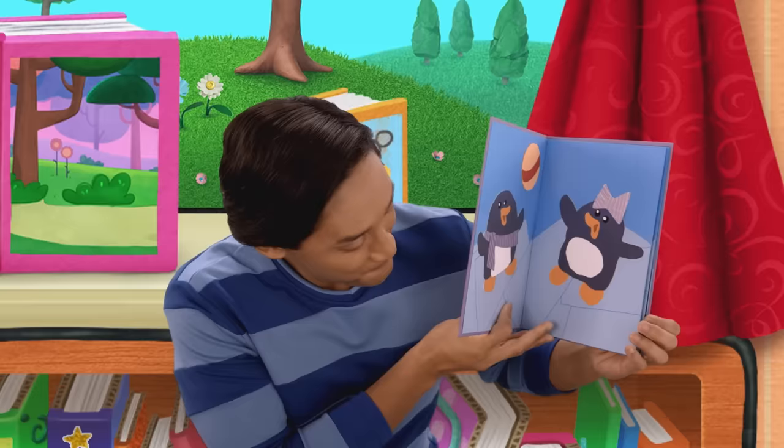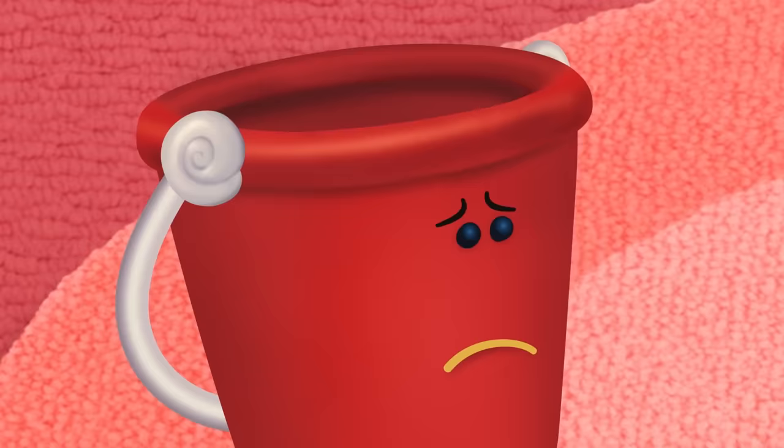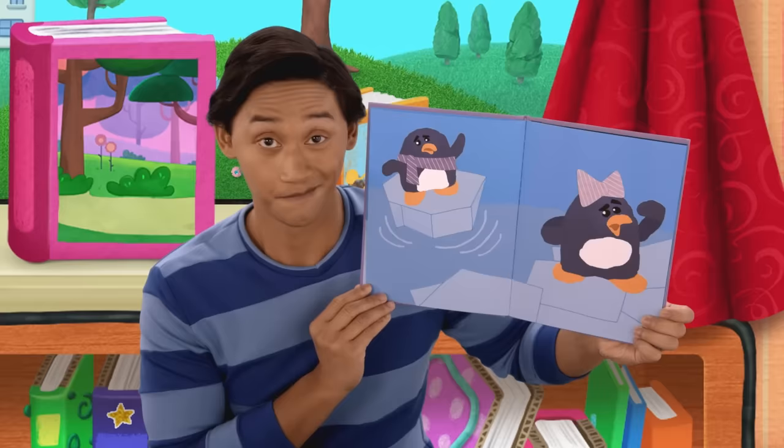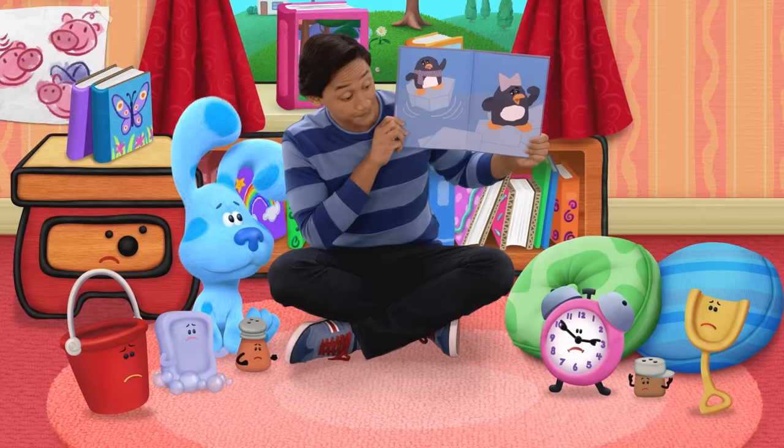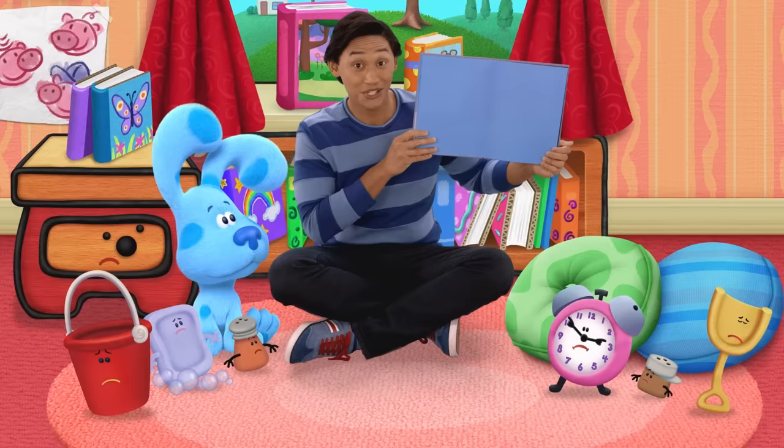But then one day, brother penguin was playing on an iceberg and it floated away. Sister penguin looked everywhere but couldn't find him. How will they find each other? Who knows? What happens next? Well, I'm not sure. The story still needs a happy ending.